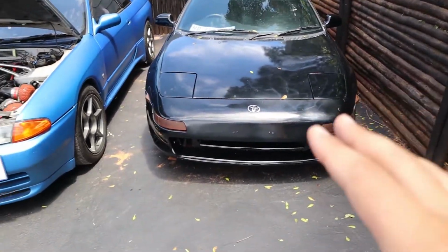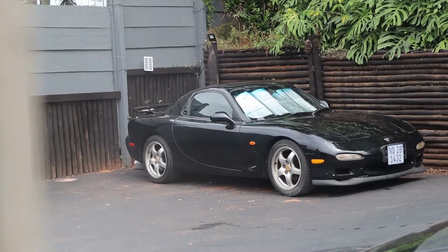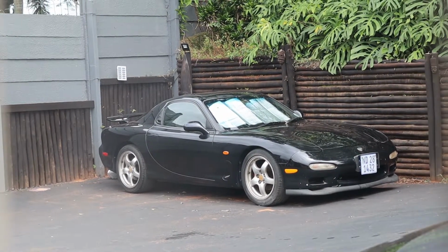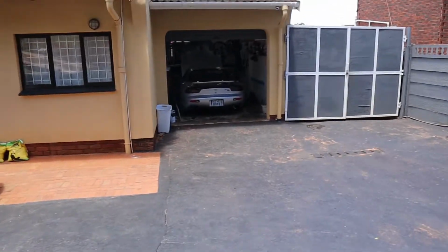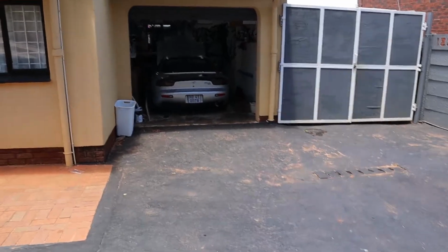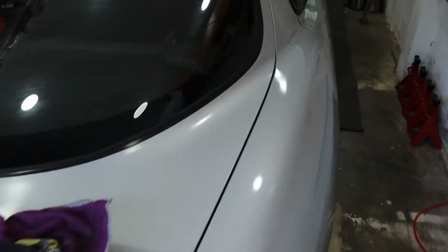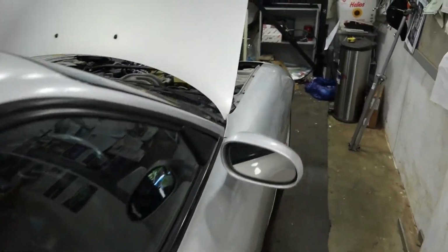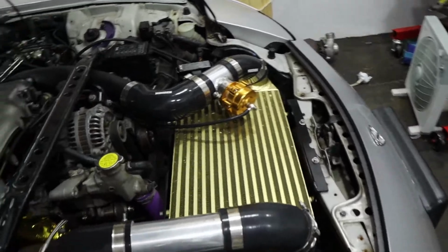Anyway, I'm going to be swapping the black MR2 with the black RX7. I'm going to put the black RX7 here because I have an issue with this car. Let's climb right into that before we talk about the 32. I was going to say old faithful RX7, but it's not exactly old. Well, it is old, but it's not faithful.